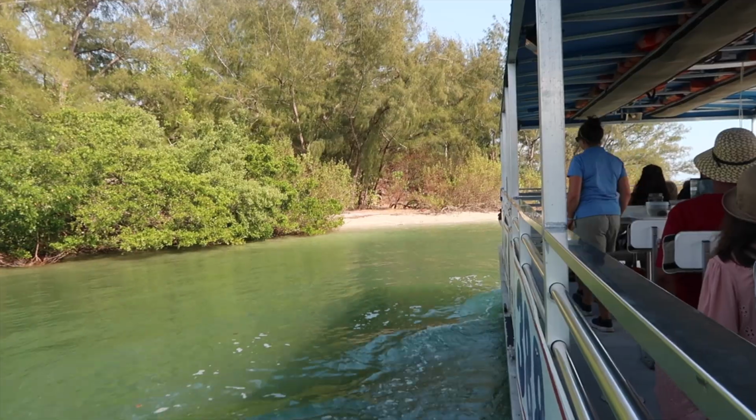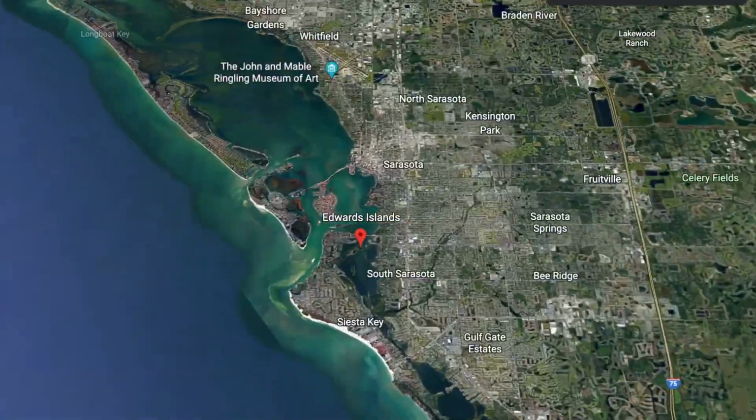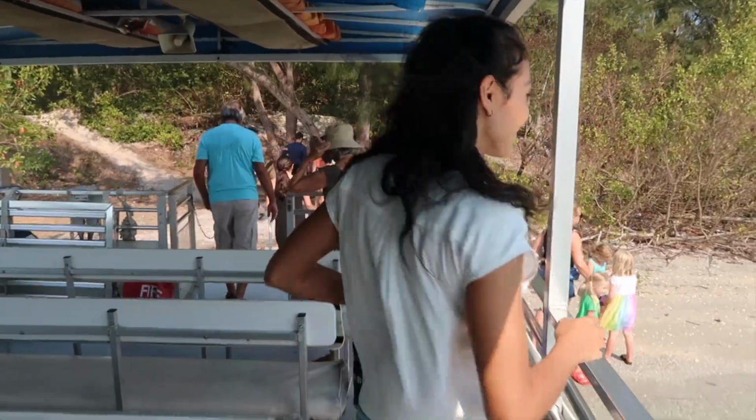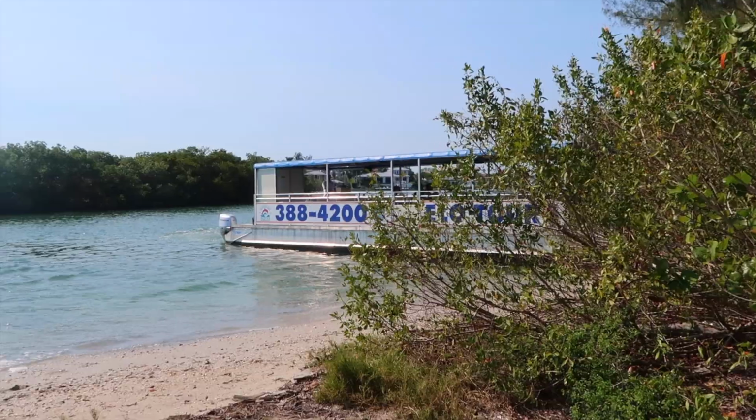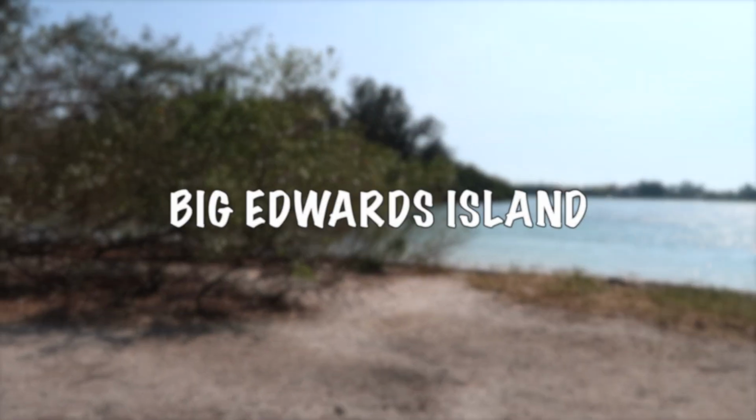So we are on Big Edwards Island, which is in the Sarasota Bay, Sarasota, Florida. This is a man-made island, and we stop off here on our tour to tell people a little bit about some of our native and exotic species that we have here in Southwest Florida.